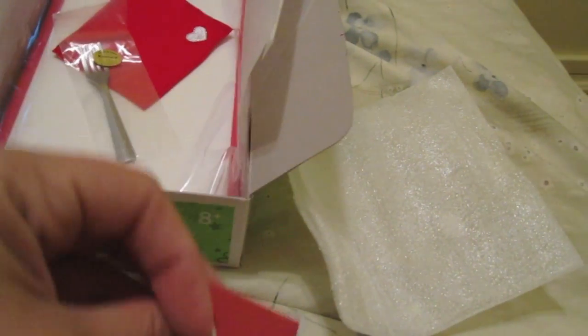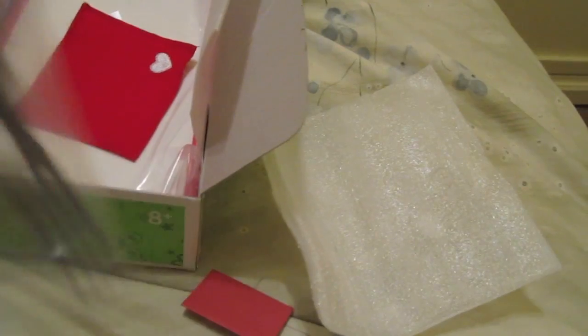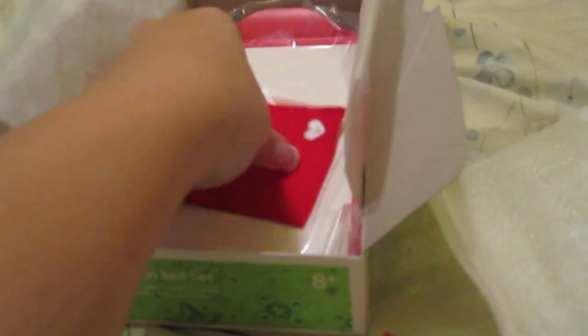And then it has a little note, I'll open that in a sec. A fork. Metal and it's very sturdy. It weighs a nice size. And then a square napkin with a heart shape embroidered on it in white. It's really pretty.